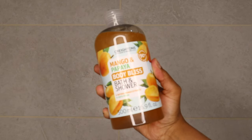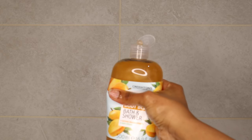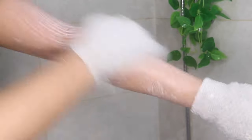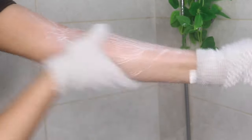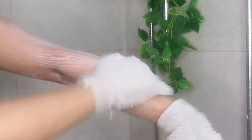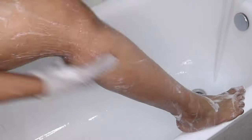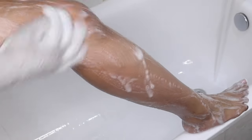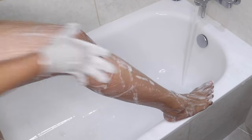Now that we've finished shaving our body, the next thing we're going to do is apply a shower gel. The shower gel that I'm using at the moment is the mango and papaya scent. And guys, when I say it smells absolutely amazing, it smells absolutely amazing. And listen, if you're someone who's into fruity scents, then you will really, really like this. Right now, it's one of my favorite shower gels to use. I really like the fact that you can smell the mango once you finish using the shower gel.